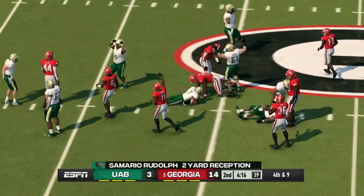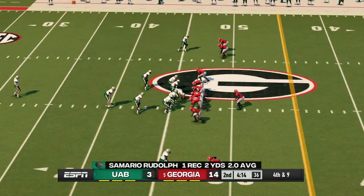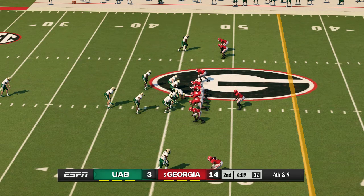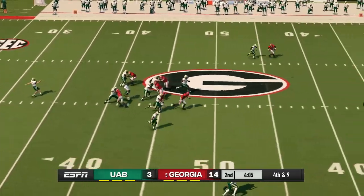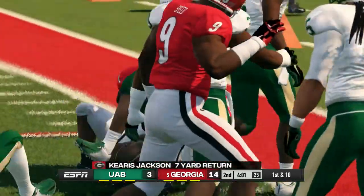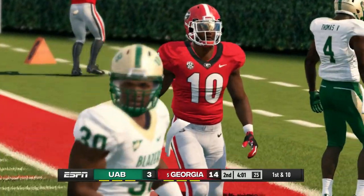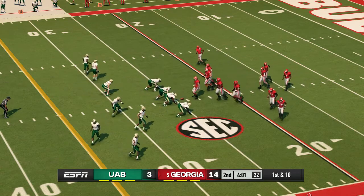Complete, brought down, nothing doing. Jackson awaiting the return. Brought down at the 24. The defense really stepped up to force that three and out on the last drive.